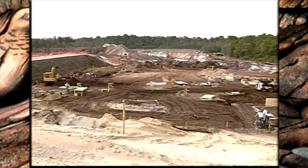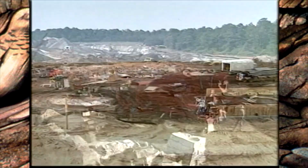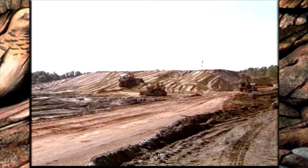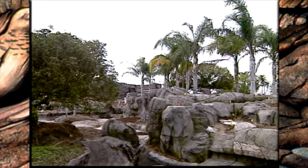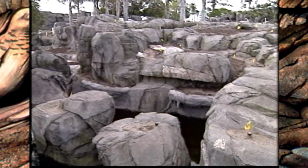As construction started, Disney employed 26,000 construction workers. 60 miles of underground facilities were laid, and 4 million cubic yards of earth were moved to sculpt the park. 500 skilled workers were hired to do nothing but build the rocks required inside the park.